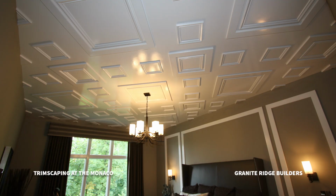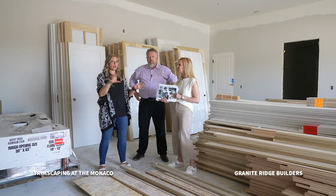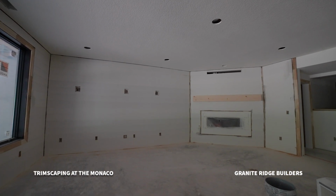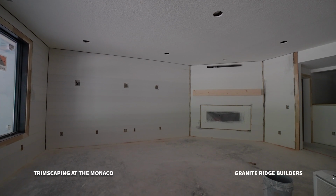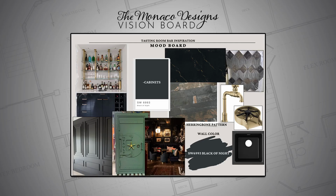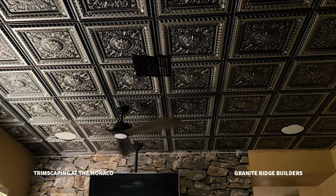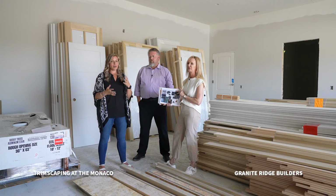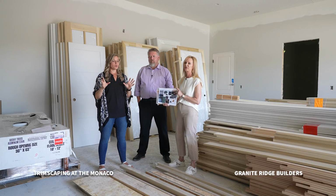Okay, first, when you walk down into the great room, it is going to be surrounded with shiplap. All black shiplap, really moody, some really cool stuff going on there. And then you're going to be walking into the tasting room. This tasting room is going to be impeccable. And as you said, the ceiling is very important. So we have a faux metal look for the ceiling in a little tray alcove to make that pop. The rest of the room is going to be gorgeous.